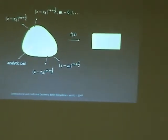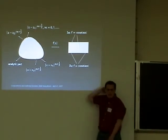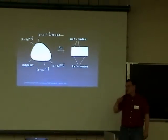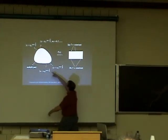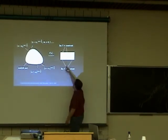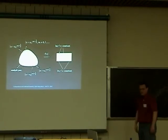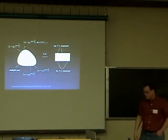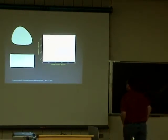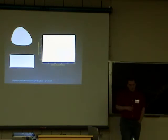On the image side, what do I have to do? Well, for some points, I again have the imaginary part is constant. For other points, I want to impose that the real part is constant. So for points on one side, let's say on the long side of the blob, I want that to correspond to points here, so I'll take differences of the imaginary part, set those equal to 0. So all the way around. And again, I get spectral convergence to about 12 digits.